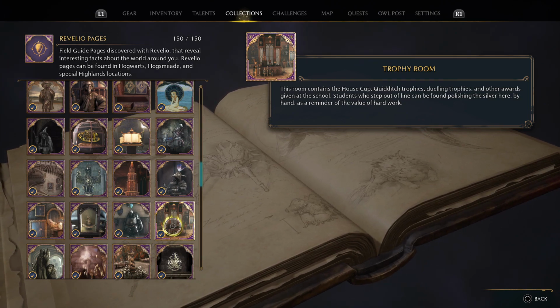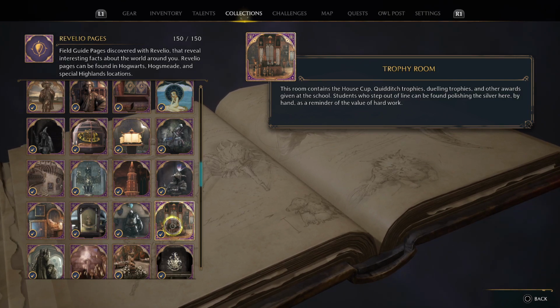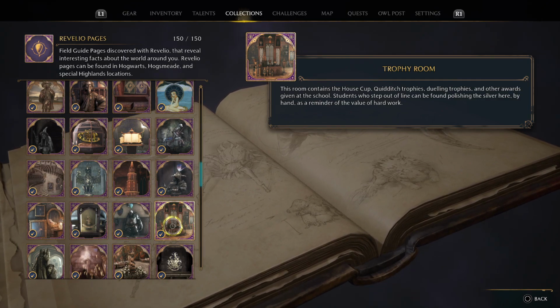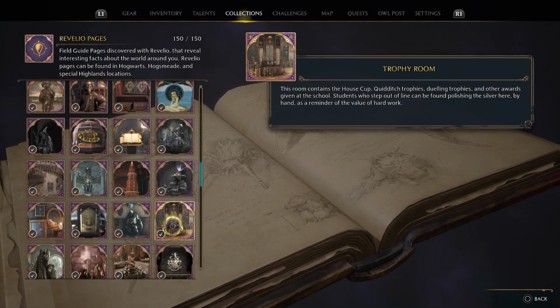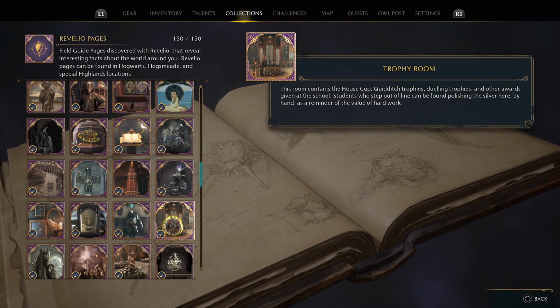Trophy Room. This room contains the house cup, Quidditch trophies, dueling trophies, and other awards given at the school. Students who step out of line can be found polishing the silver here, by hand, as a reminder of the value of hard work.